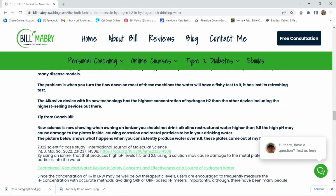New science is now showing that when owning an ionizer, you should not drink alkaline restructured water higher than 9.8. The high pH may cause damage to the plates inside. This is also science. This is actually a case study where they tested different ionizers, and the damage that the higher alkalinity could cause is corrosion and metal particles to be in your drinking water. You don't want that.